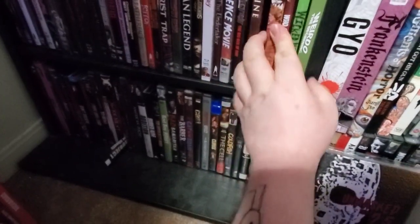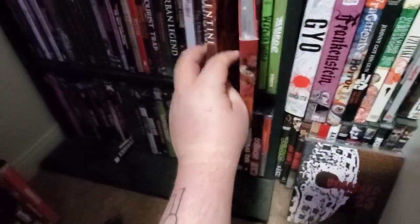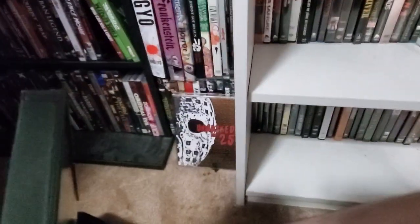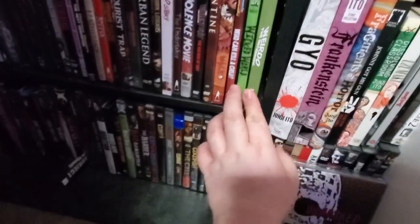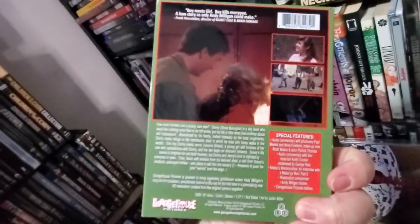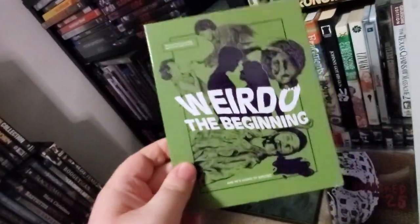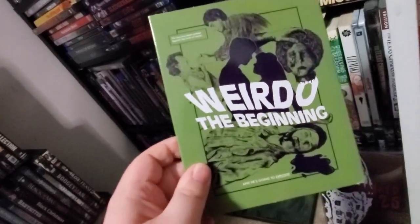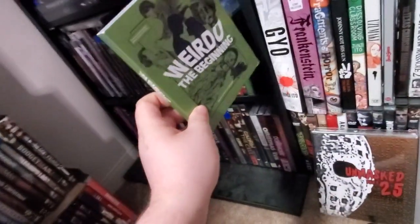Violent shit. We got Wacko. We got Valentine and Wacko. I just need to reorganize this a bit. We got The Weirdo. This is an Andy Milligan film, a little different from his usual stuff.